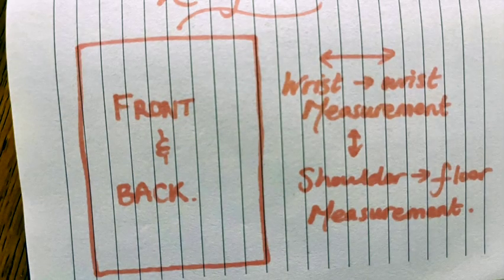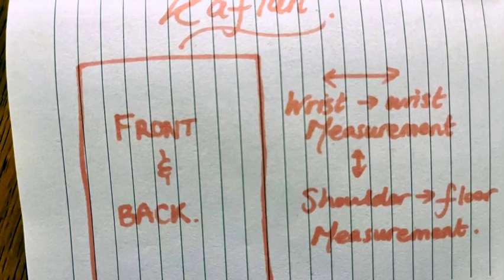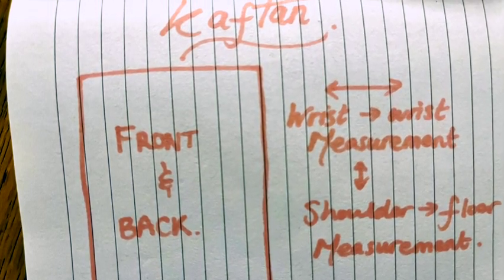To make my Egyptian-inspired kaftan creation, I'm going to cut 2 panels of my fabric, which is today this wonderful soft black scuba crepe. The width of the panels is my wrist to wrist measurement, while the length is my shoulder to floor measurement.